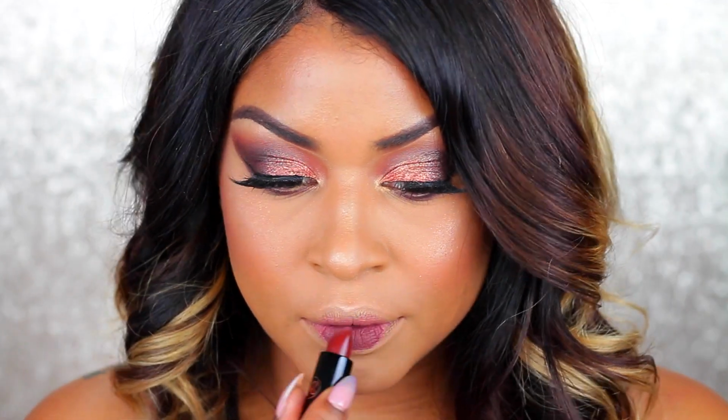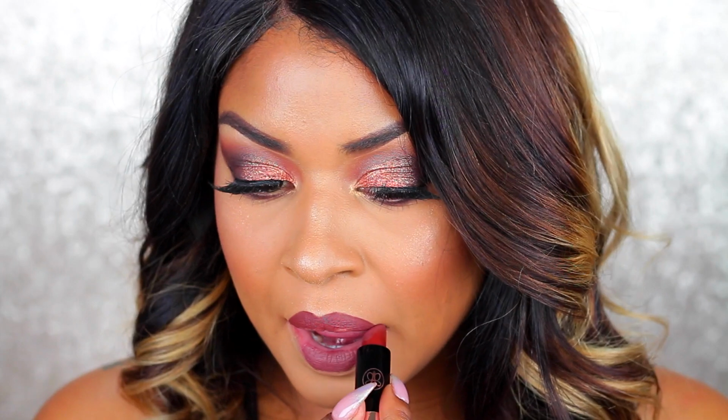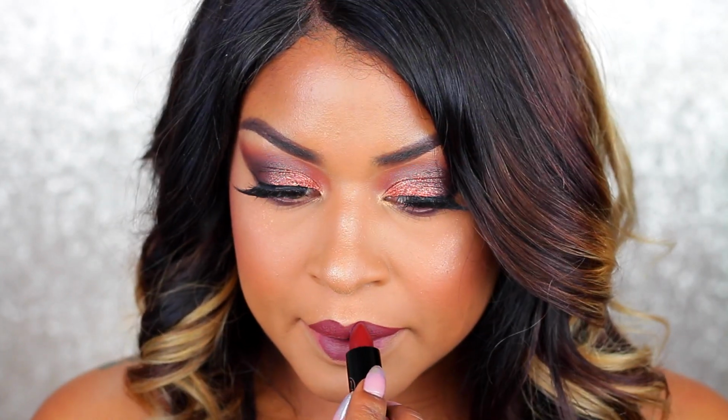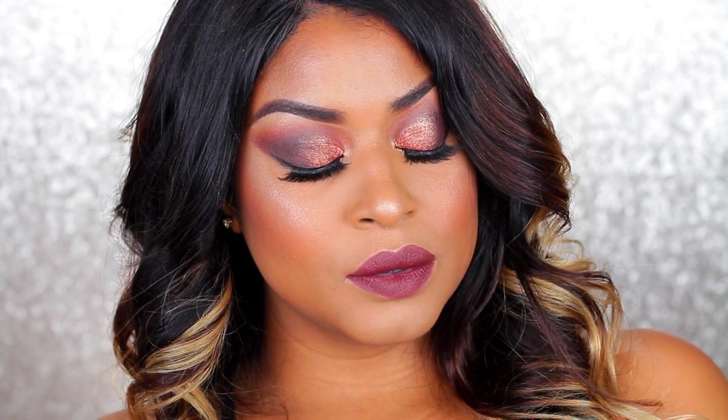So now for lips, I'm going to be using Anastasia's lipstick in the color Rust. It looks so bomb with this look. Let me know what you guys think. So guys, this is the final look. I hope you guys enjoy.